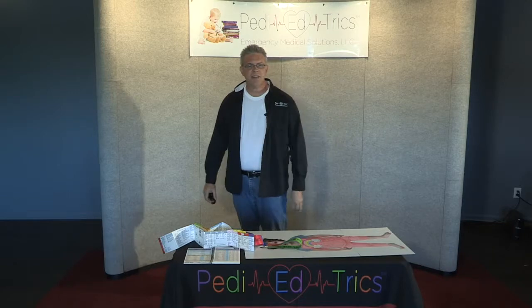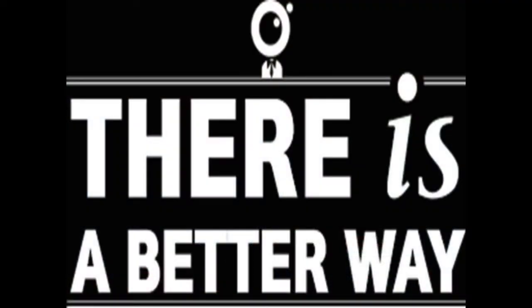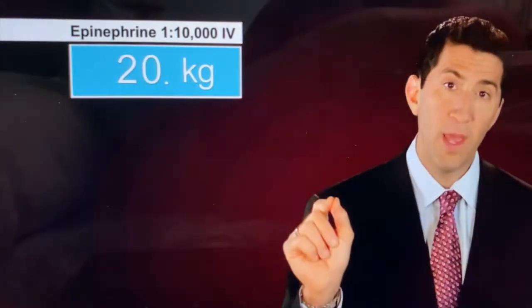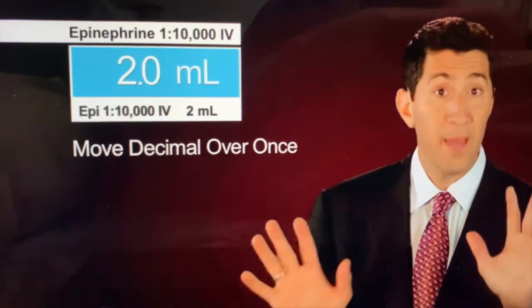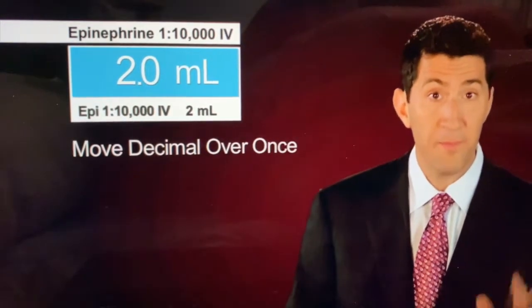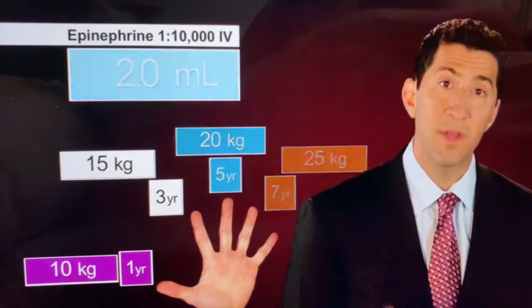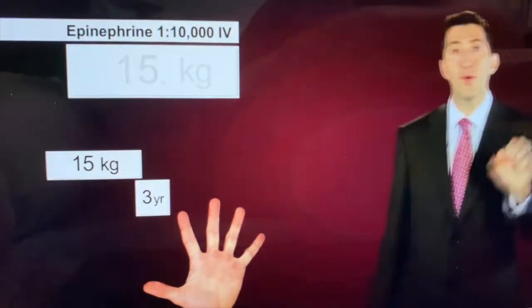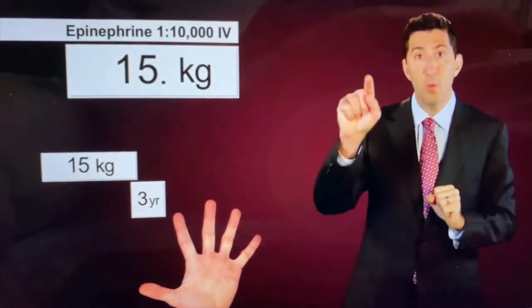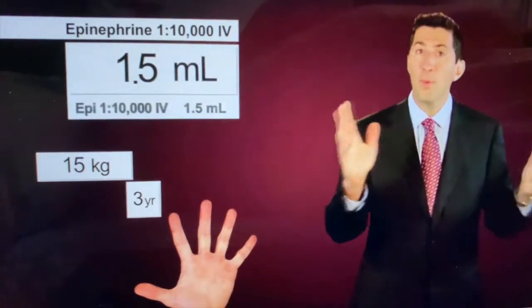But there is an even better way. Once you have the weight, you move that decimal point over one place, and that's your dose in mLs of epinephrine IV. So let's go through some examples. A one-year-old 10-kilo child, that's 1 mL of epinephrine. A three-year-old 15-kilo child, move the decimal point over one place, 1.5 mL.